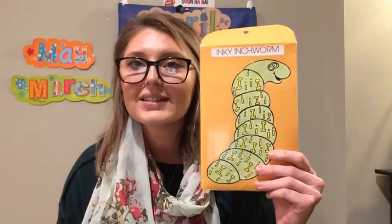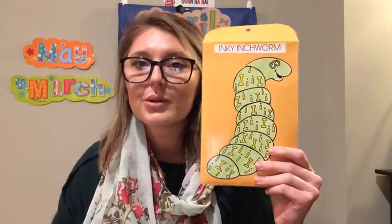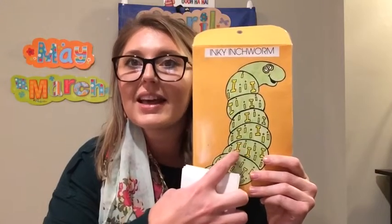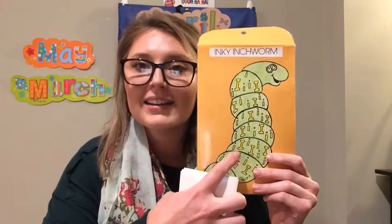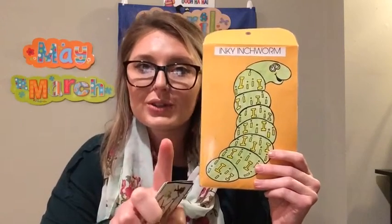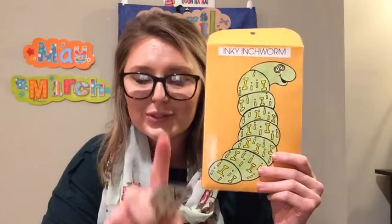Our new letter this week is the letter I. Our new friend is Inky Inchworm, and if you see all over Inky, he has the letter I, capital I and a lowercase I. And we are going to learn how to make that after our story. But before we get started, we have some vocabulary words.